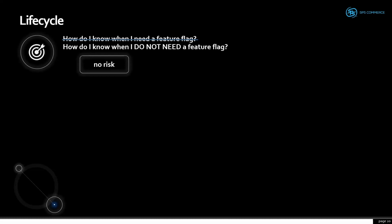At a high level, if there's no risk to what you're doing, I'm thinking, I changed some text on a page, on an HTML page, as an example. Maybe there's some risk to what you're doing and you want to make sure you can revert that out because you're really bad at grammar or spelling. But generally speaking, that's pretty straightforward. There's not a lot of risk. I don't need to worry about trivial things like that from a feature flag perspective.